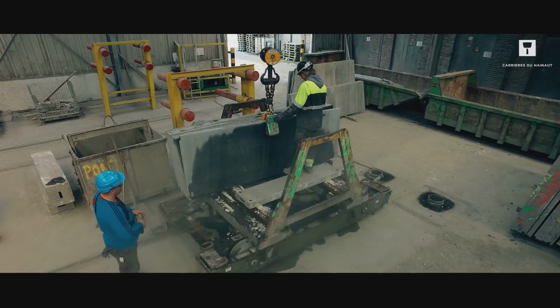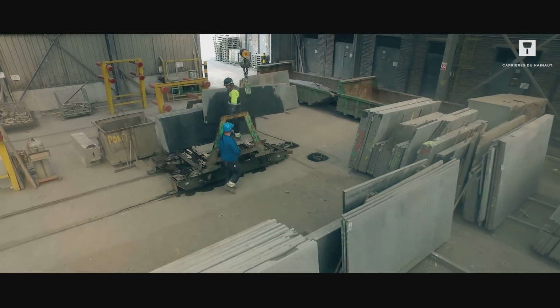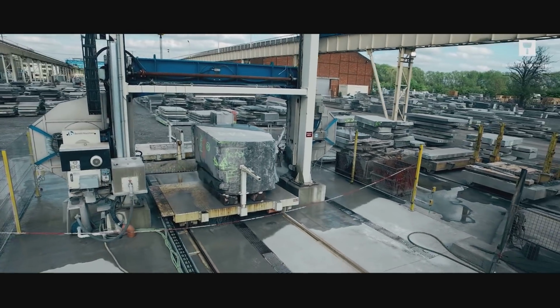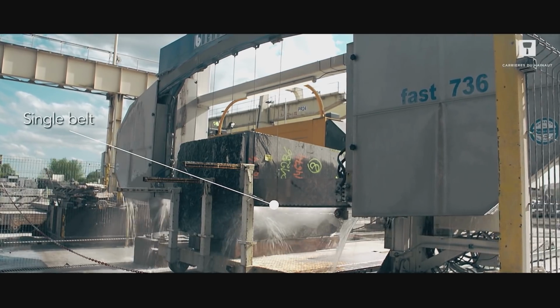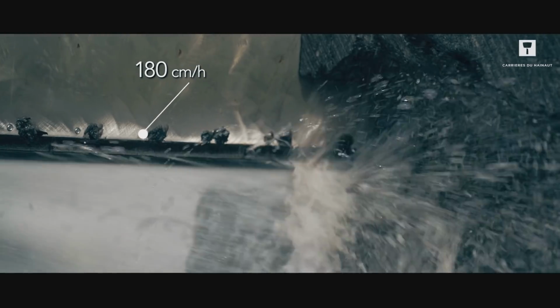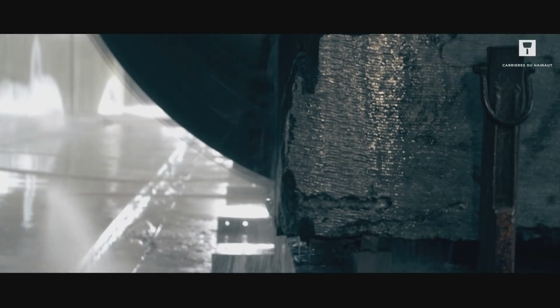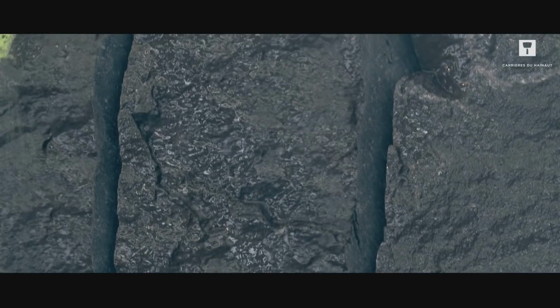At this stage, as with each transformation stage, a quality control and meticulous selection process takes place. A technique particularly suitable for ensuring the evenness of the thick slabs is the single belt cutting. These machines saw off the blue limestone blocks at a speed of 180 centimetres per hour. Finally, the large circular blades enable the sawing of onsart blocks and thick slabs, ensuring the material is optimally enhanced.